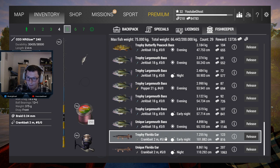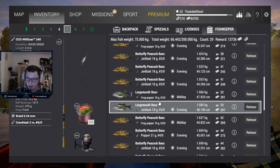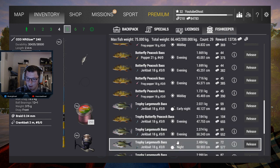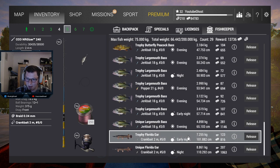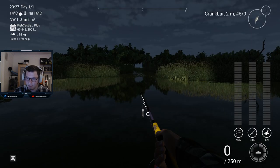I'm not making money at all of them. I'm not making any money. It's just these are the money. This is the money. Look over here. This, I'm not making nothing. Just the unique, he gave me more. Look at that. And he weighed only about almost 5 kilograms and earned me more money.